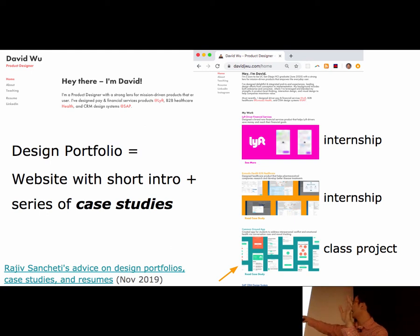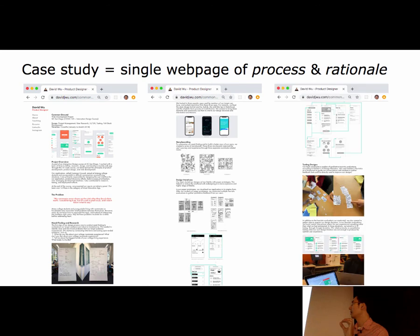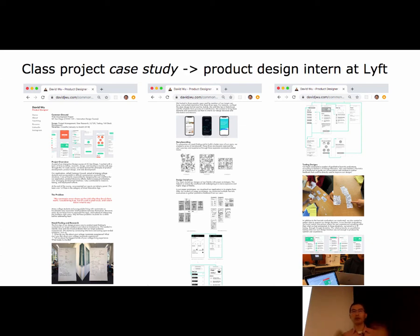That's great. And having the project listed is great. But really, what's going to get you the job is how you write these case studies right here. And this is the core of your portfolio. So hypothetically, well, this is actually real: with the class project, with this case study, this is how he was able to get his product design internship at the company Lyft.